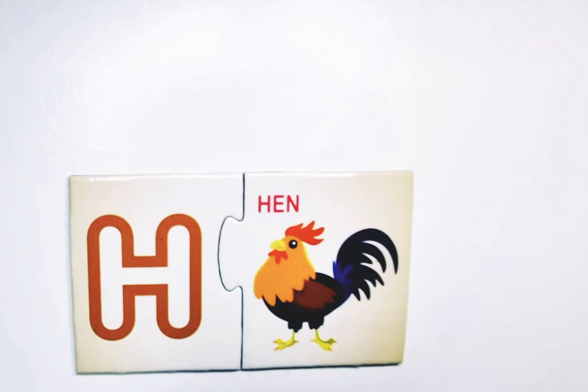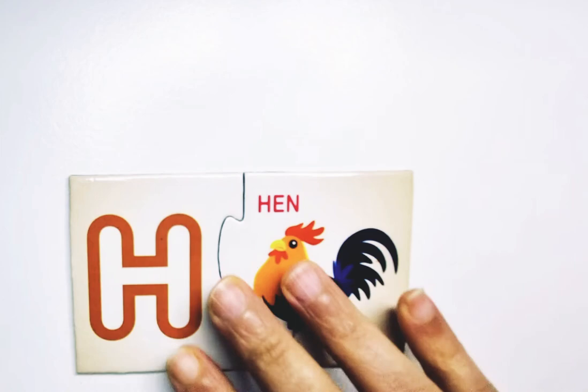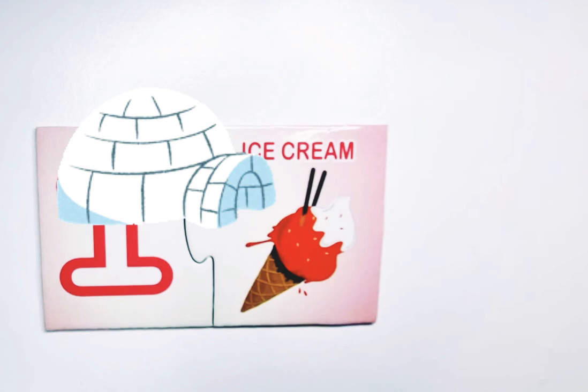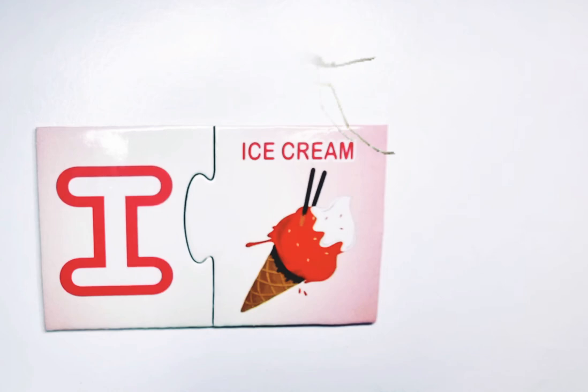What comes after H? After H comes the letter I. Yum. I for ice cream. Oh my god, we love ice creams. What else starts with the letter I? I for iguana. I for igloo. And I for insect. That's right.